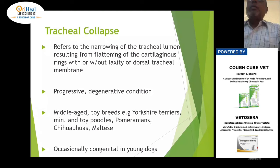Okay, fine. In tracheal collapse, as the dog enters the hospital, you get a goose honk sound. This is called goose honk cough. This is very typical of tracheal collapse. And I told you, signalment is very important. In breeds less than 10 kilos, like Pomeranians, Shih Tzus, Yorkshire Terriers, Chihuahuas, all these breeds are highly prone to tracheal collapse. And when you see them cough like this, the goose honk cough, you know it is tracheal collapse.